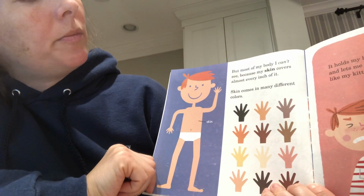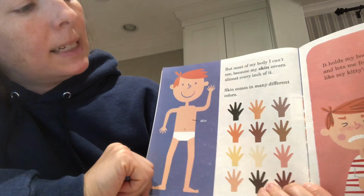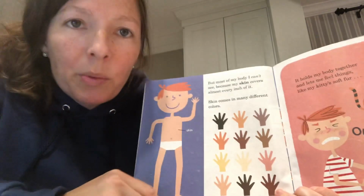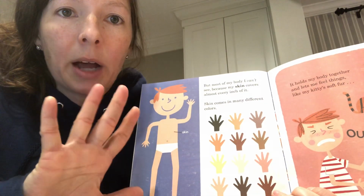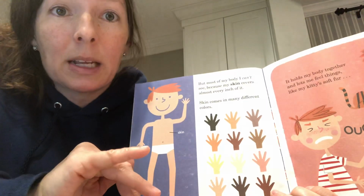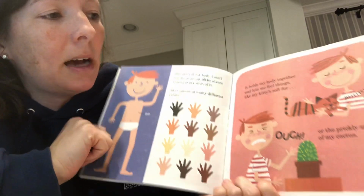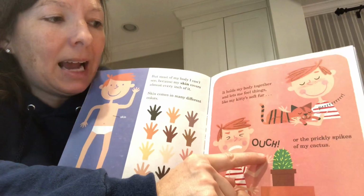But most of my body I can't see because my skin covers almost every inch of it. Skin comes in many different colors. Do you guys remember in the beginning of the year when we read The Colors of Us and we got to color mix on our hands and put our palm prints on that paper and see everybody's different skin colors? It holds my body together and lets me feel things like my kitty's soft fur or the prickly spikes of my cactus. Ouch!